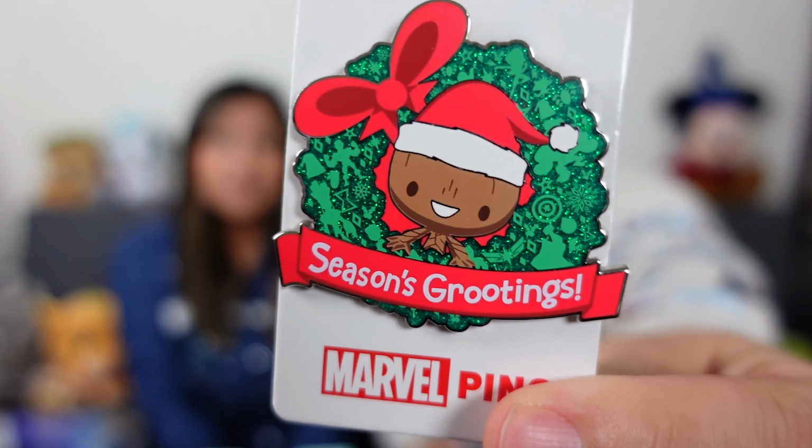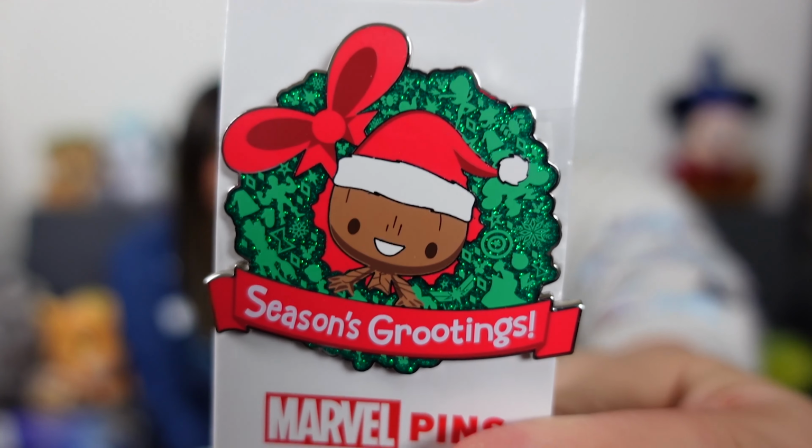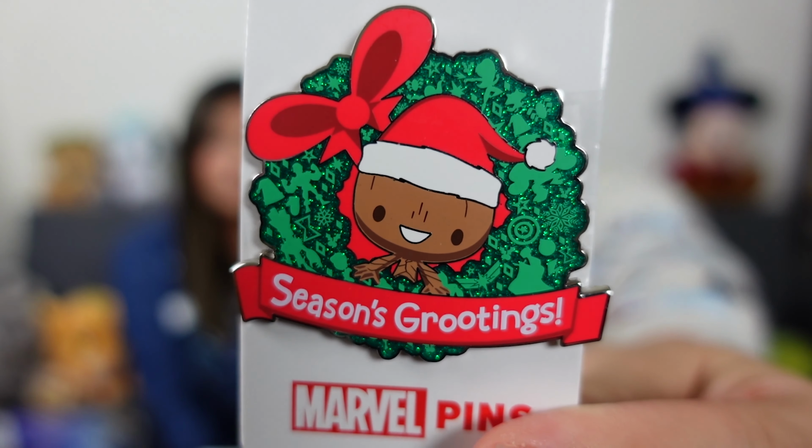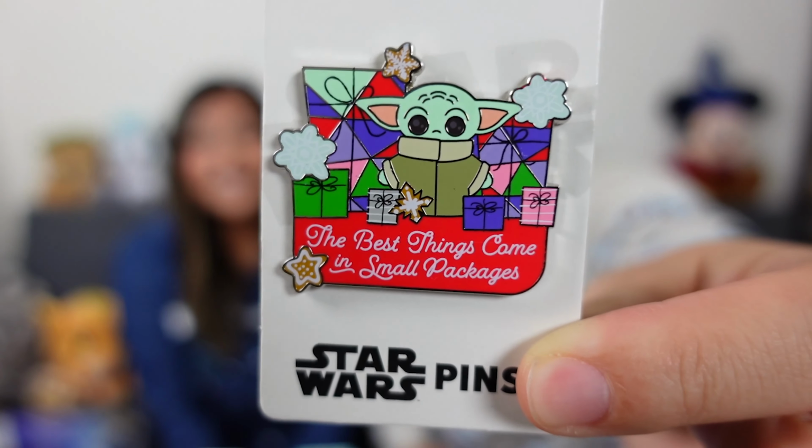So this really cute Season's Greetings pin. Baby Groot is just so cute. It looks almost like Funko Pop-esque artwork. And then, of course, the Grogu pin. It says, the best things come in small packages.